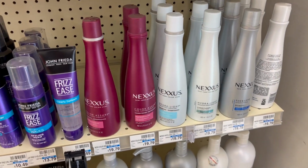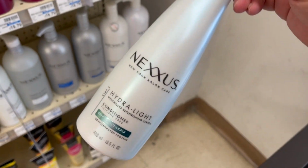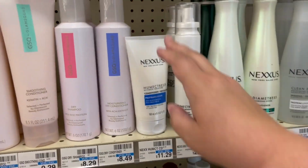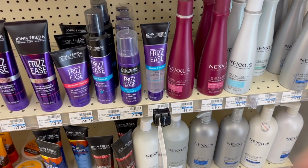So the first thing we're grabbing is the Nexus. The Nexus is spend $25, get back $10 in extra bucks. I am grabbing this conditioner here for $19.79. And then I am going to grab a humectress conditioner for $11.29. That will equal out to $31.08.